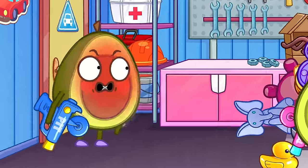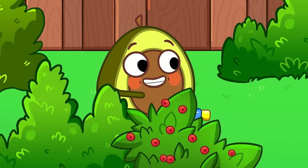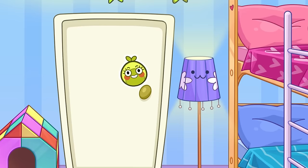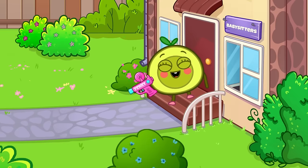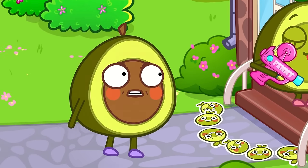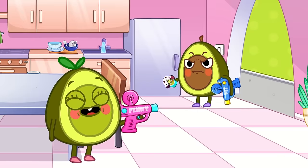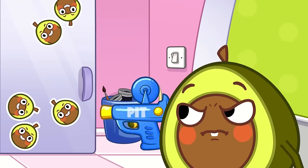The door is mine! Penny wants to play in the pool! Yay! The pool is mine! That's the bedroom door! Now, our room is mine! This part of the backyard is mine. Pit is very angry, but he has a plan. A Penny sticker. The cake is mine. Now it's mine!